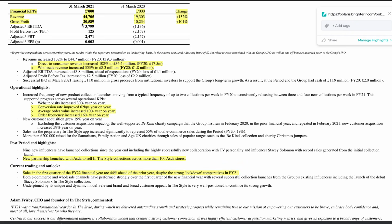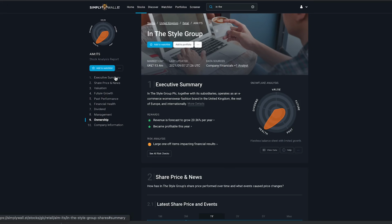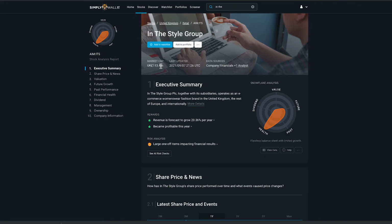Now, going back onto sales, as you can see, that's 44 million. If we flick across to Simply Wall Street here, you can see it's a 113 million market cap. So that puts it at around a 2.5 price to sales ratio, which is dirt cheap, because if you normally have a company that is profitable, has an amazing balance sheet and grows at, say, 40%, maybe not even 40 or 30%, you're probably looking at a company that's around 10 to 15. So that's incredibly cheap.